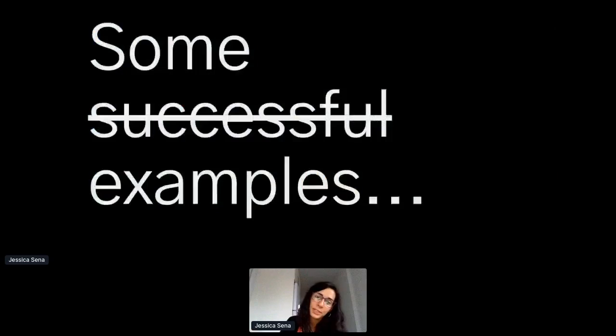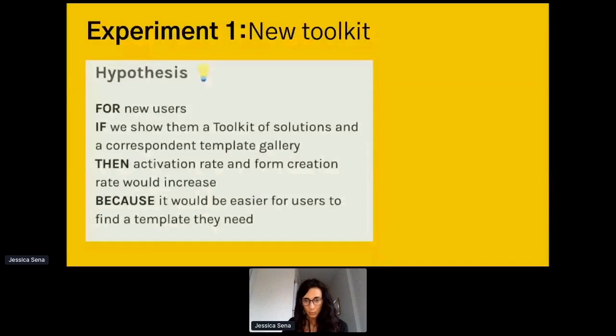And now, to finish my talk, I'm going to share with you three different experiments that we have run lately in Typeform. For example, the first one was about a new toolkit. With this one, we were trying to make it easier for our users to find a template to start creating a Typeform. With this, we were trying to increase the activation rate and the form creation.